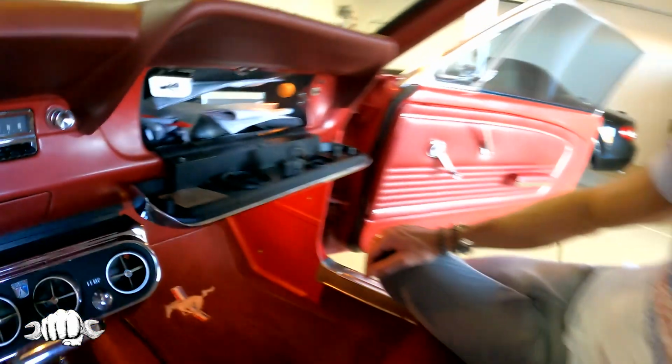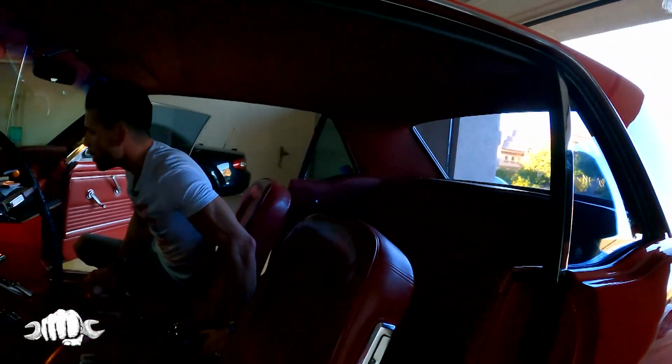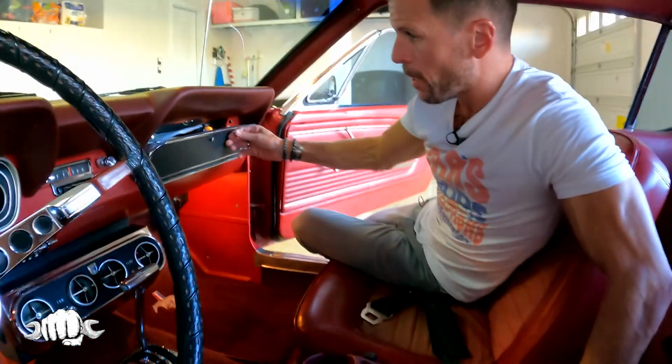So I've been searching for, if anyone hears this, I'm searching for the original compass. Okay, we'll find it. It's our mission to find the compass. Yeah, yeah. And all the receipts, all the stickers are in it as well? Yeah. Can we see under the hood? Yeah, absolutely. Take a look at that.